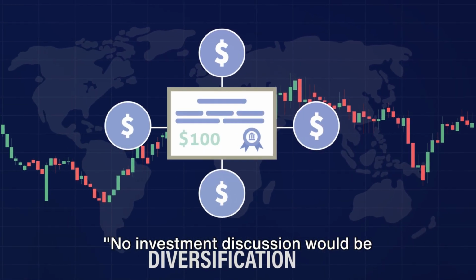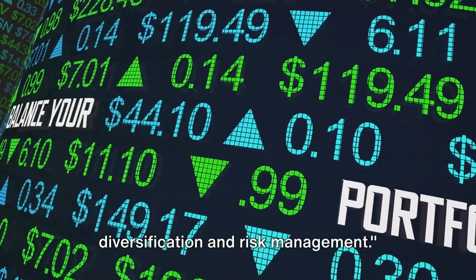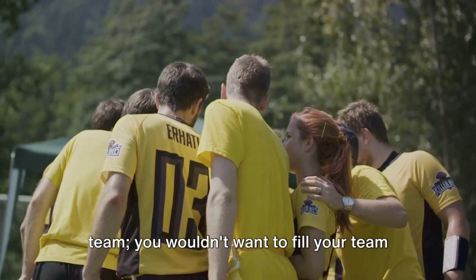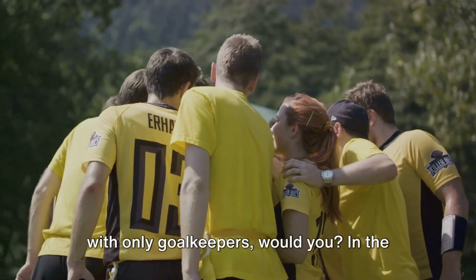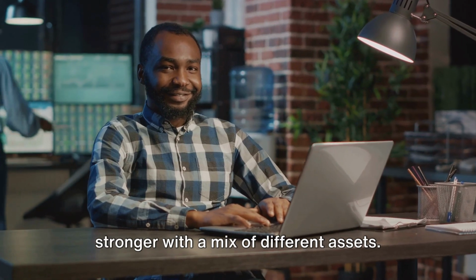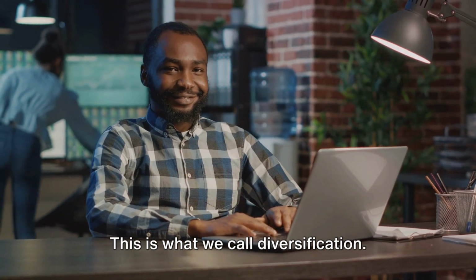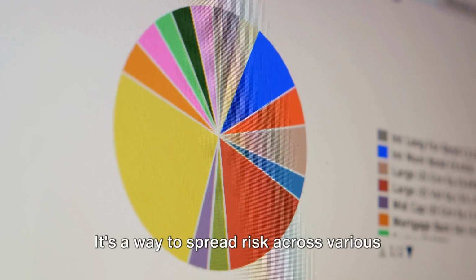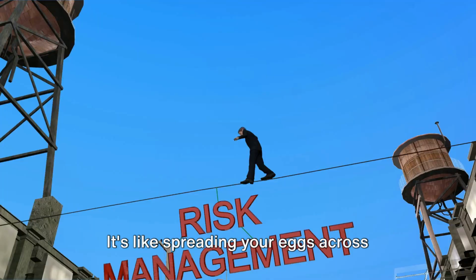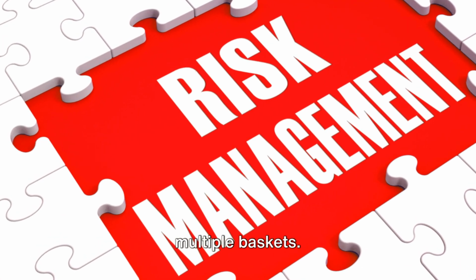No investment discussion would be complete without mentioning diversification and risk management. It's like assembling a winning football team. You wouldn't want to fill your team with only goalkeepers, would you? In the same way, an investment portfolio is stronger with a mix of different assets. This is what we call diversification. It's a way to spread risk across various sectors, industries, and asset types. It's like spreading your eggs across multiple baskets.